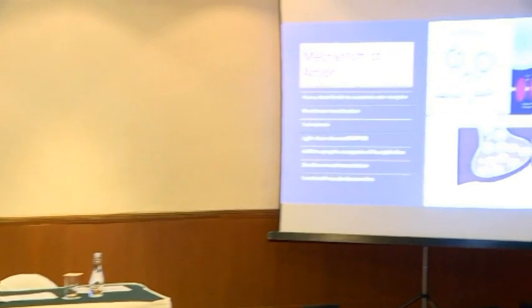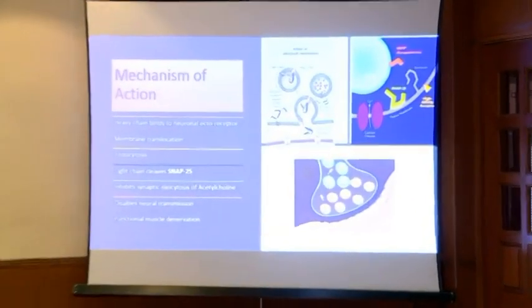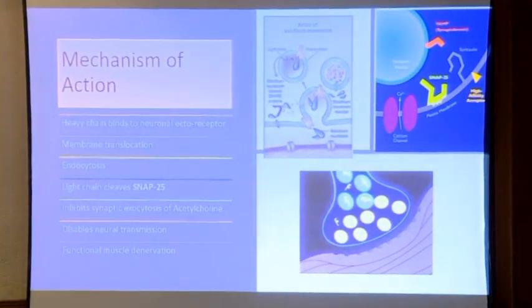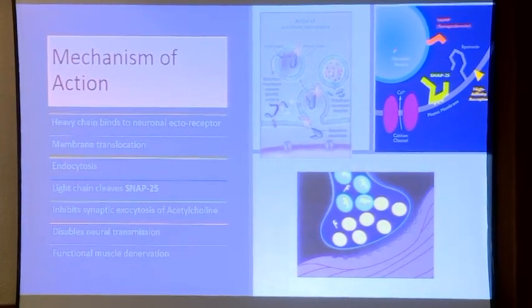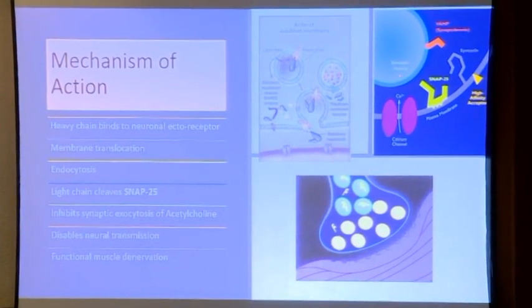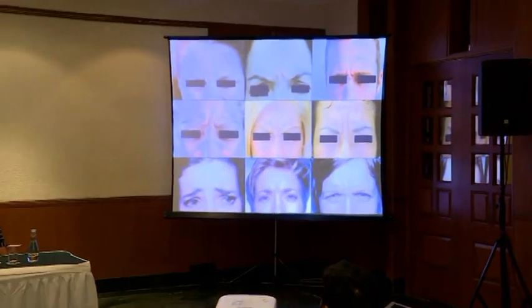And then the protein is endocytosed, and then the light chain cleaves the SNAP protein, which is responsible for binding of the acetylcholine vesicle with the membrane. And we're going to know that there are many different expressions.